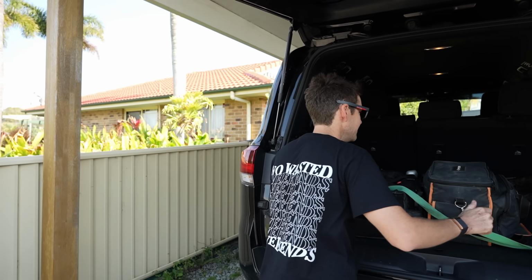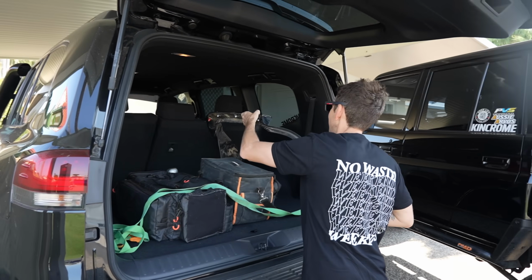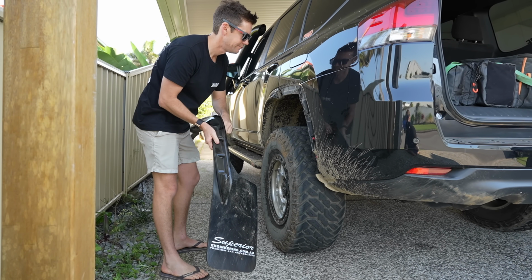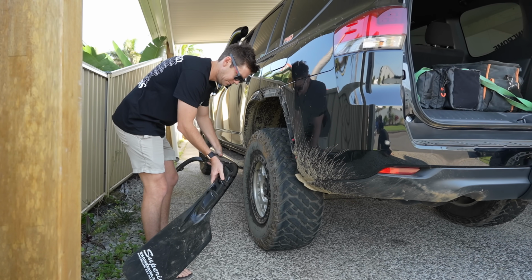Alright TJ, damage report on the 300. That was a pretty serious track. Oh, what's this? All the stuff that makes your car legal. Oh, oh no, it broke the plastic. Trade her in, get a new one. I reckon Spear will have them in stock. Just gotta get them painted again.